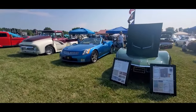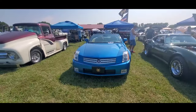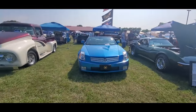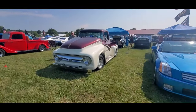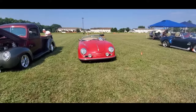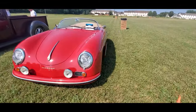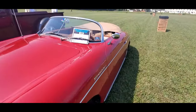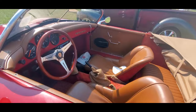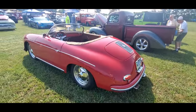Corvette. And the Cadillac Corvette, if you shall. These were XLRs. These were something else. Very good. Oh, not yet. We'll get there. Sweet little Porsche. I'm not sure whose it is, and it does not say whose it is. But it's a nice replica. Very, very nicely done. I like it.